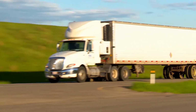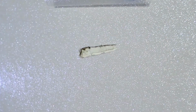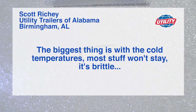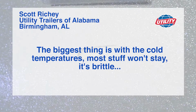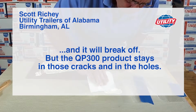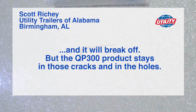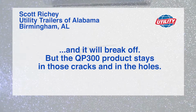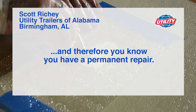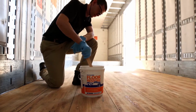Scott Ritchie, maintenance foreman at Utility Trailer in Birmingham, Alabama, has this to say about the effectiveness of QP300. So the biggest thing is with the cold temperatures, most stuff won't stay. It's brittle and it'll break off, but the QP300 product stays in those cracks and in the holes, and therefore, you've got a permanent repair. So hear it now from your colleagues in the trailer refurbishment industry.